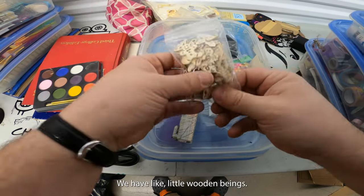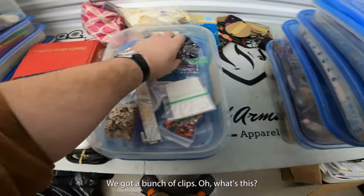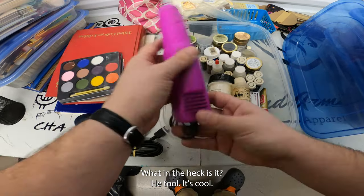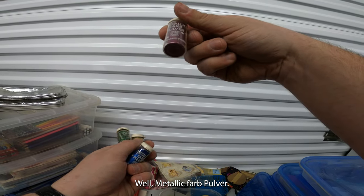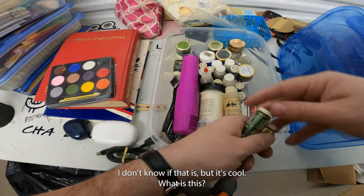We have little wooden beings. We got beads. We have crafts is what we have. We got a bunch of clips. Boom. Now what's this? What in the heck is that? Heat tool? That's cool. What are these? Whoa. Metallic Farbpulver? I don't know what that is, but it's cool.